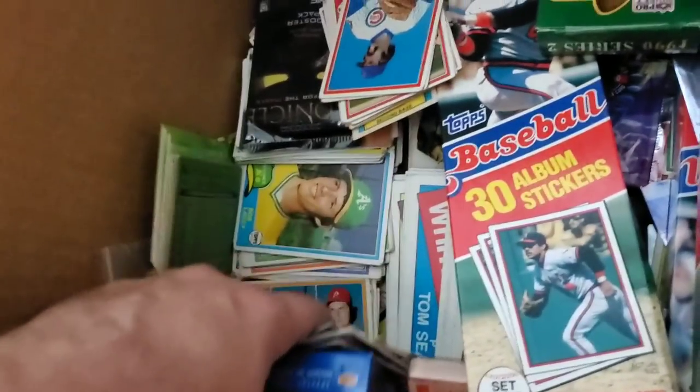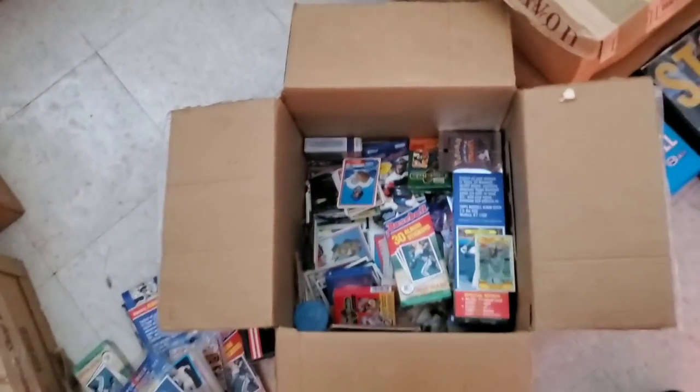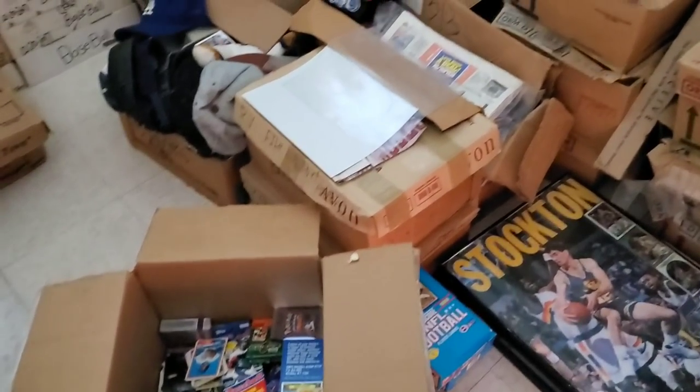I don't know if those come like that. Let's see. There's a bunch more here. Oh, maybe not. Wow. It's all vintage down there. Holy smokes. I might have to bring this home. Well, you never know what you're going to find. Just about every time I come in here, it's kind of like that.